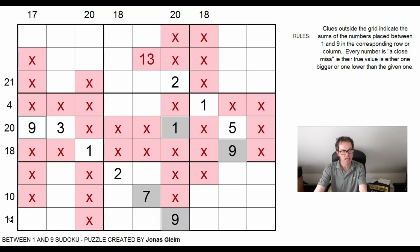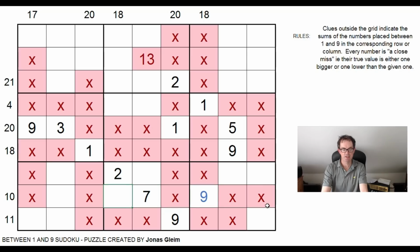Now, this 11, even if it comes down to 10, must be 2 cells. So again, we get to write in some more X's. And that locks the 9 in this column into this square. And that's also nice now in terms of this 10. Even if this 10 comes down to 9, it must be 2 digits. So we can't put the 1 in either of those 2 squares. And in fact it must go here.